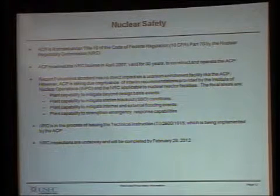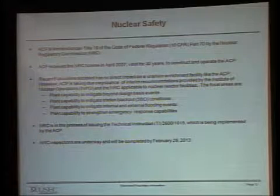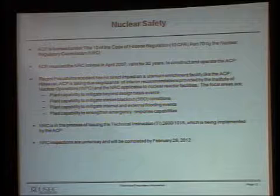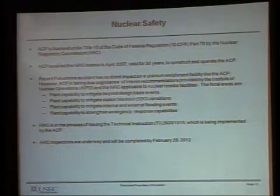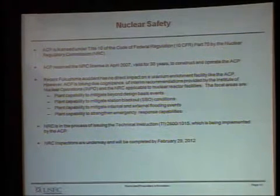NRC has already initiated a dialogue with the nuclear vendors in the area of enrichment technologies, and there's a technical instruction coming out. But in the meantime, the inspections have started, and NRC will complete that process announced previously on February 29, 2012.